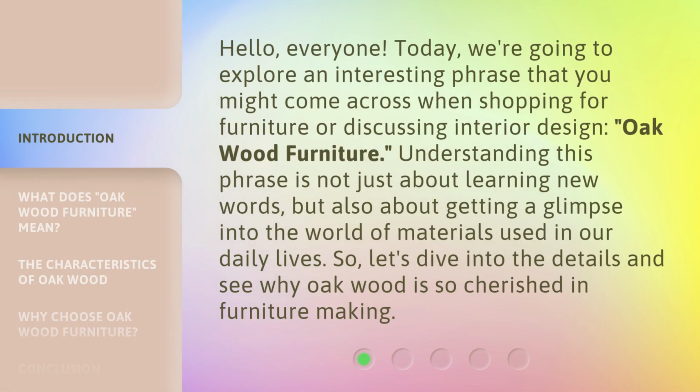Hello, everyone. Today, we're going to explore an interesting phrase that you might come across when shopping for furniture or discussing interior design: oak wood furniture. Understanding this phrase is not just about learning new words, but also about getting a glimpse into the world of materials used in our daily lives. So, let's dive into the details and see why oak wood is so cherished in furniture making.